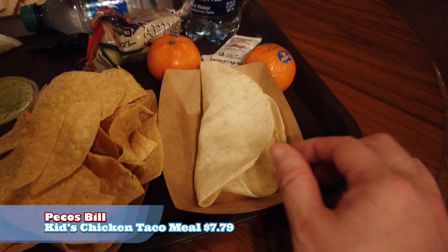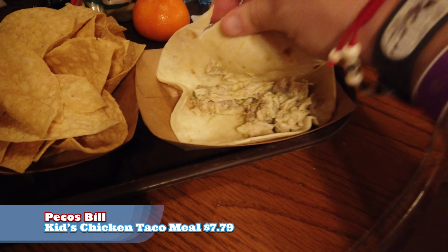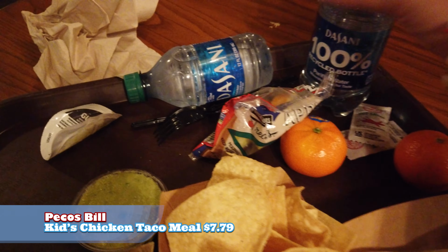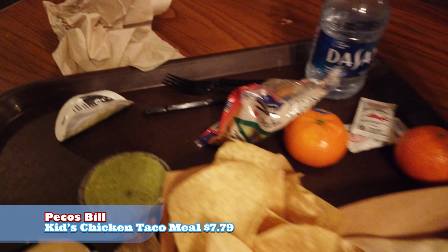But if you're looking for something to split between two people, I recommend that you add the kids chicken taco, because it's a chicken taco, so it'll be a little more substantial, and it comes with a couple of oranges and a bag of apples and a Dasani water bottle, which you can take around and refill. So it is a really good deal.